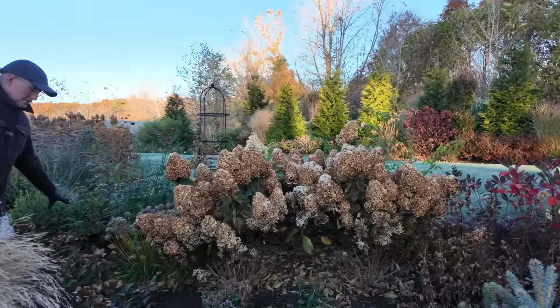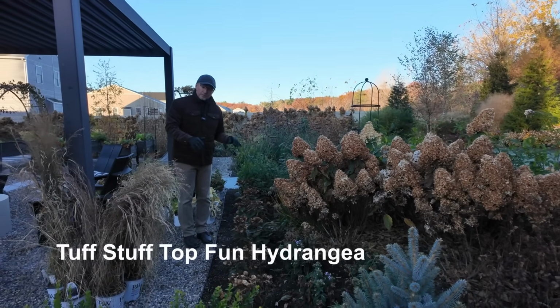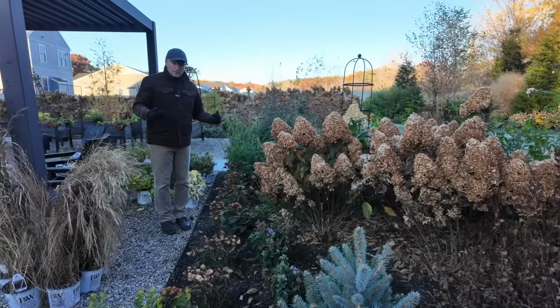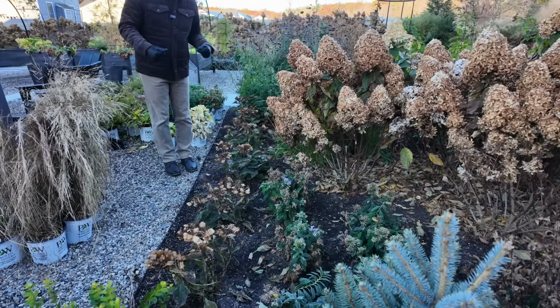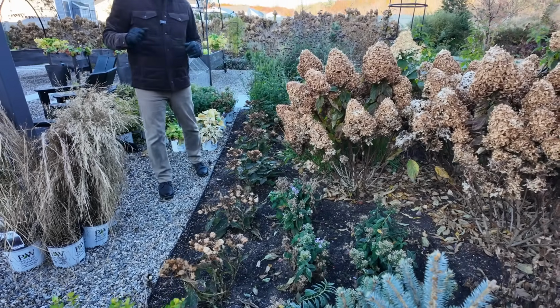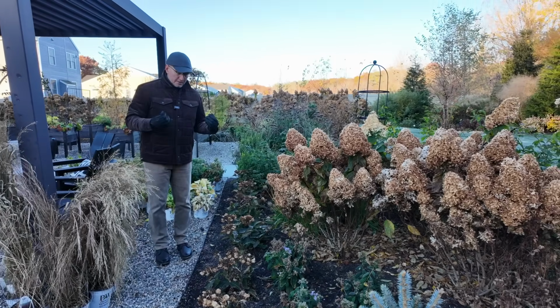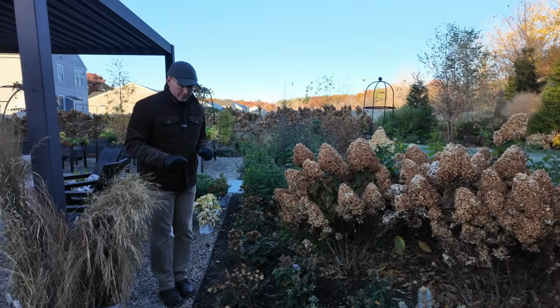We did our hedge here of the Tough Stuff Top Fun Hydrangea. It did very well. We planted small specimens, but they did bloom quite a few times. We're going to be putting a little structure over these. We'll be sharing that with you soon to protect them over winter so that, just like the Let's Dance Sky View, they don't lose that first set of blooms. They will rebloom, but we want to get that first set of blooms.